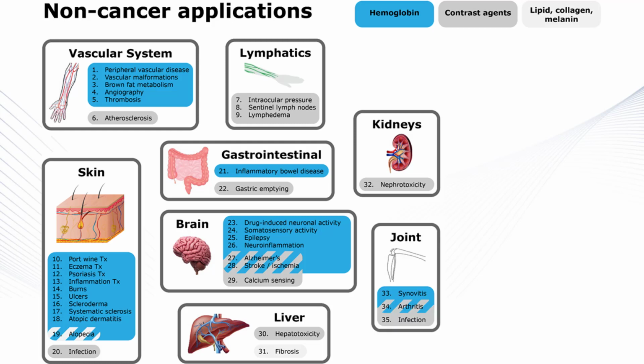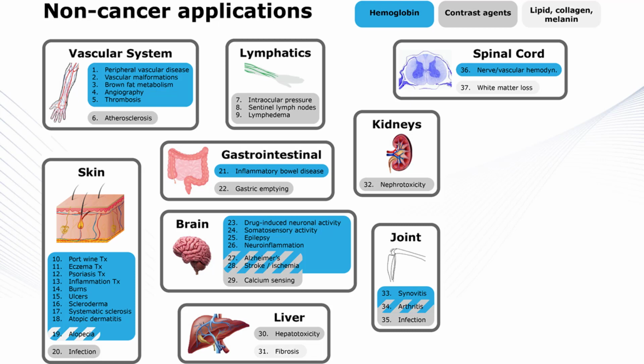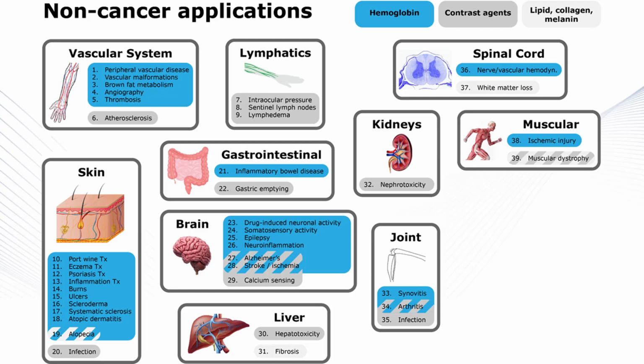Some researchers are interested in looking at the joint, whether it's inflammation in the joint itself, in terms of synovitis or arthritis. And this can be done by looking at either hemoglobin signals or with injected contrast agents, as well as infections in the joint. In terms of the spinal cord, some researchers have looked at nerve and vascular hemodynamics, and by looking at lipid deposition, white matter loss. In terms of muscles, both ischemic injuries, and as I'll talk about in just a couple of minutes, muscular dystrophy was tracked using this technology.